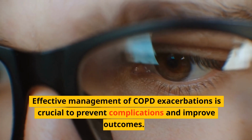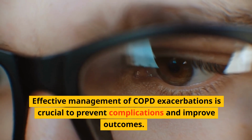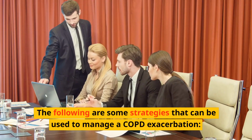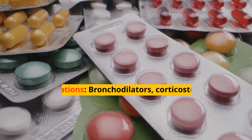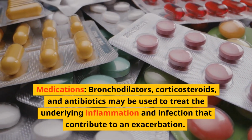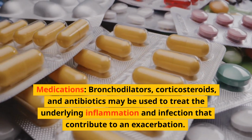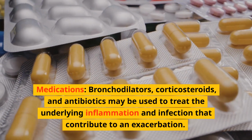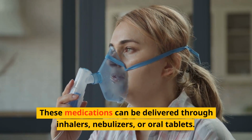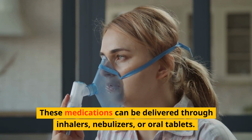Effective management of COPD exacerbations is crucial to prevent complications and improve outcomes. The following are some strategies that can be used to manage a COPD exacerbation. Medications. Bronchodilators, corticosteroids, and antibiotics may be used to treat the underlying inflammation and infection that contribute to an exacerbation. These medications can be delivered through inhalers, nebulizers, or oral tablets.